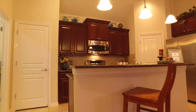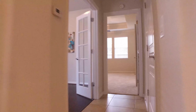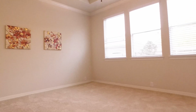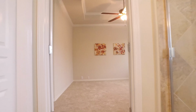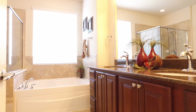There's a flex room or dining room just off the front foyer. Lots of space and tons of natural light in this beautiful home. Now, taking a look at the master suite, offering a large walk-in closet, dual sinks, a garden soaking tub, and separate shower. The secondary bedroom has a private and full bathroom as well.